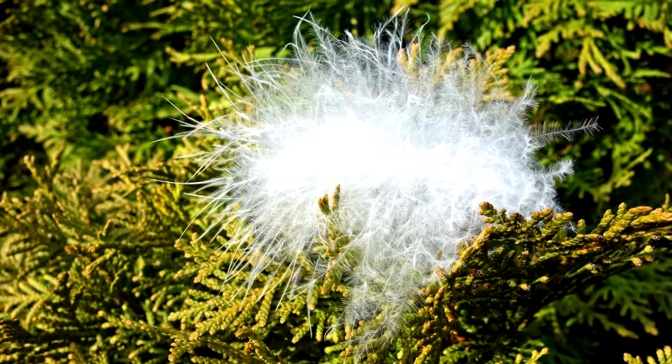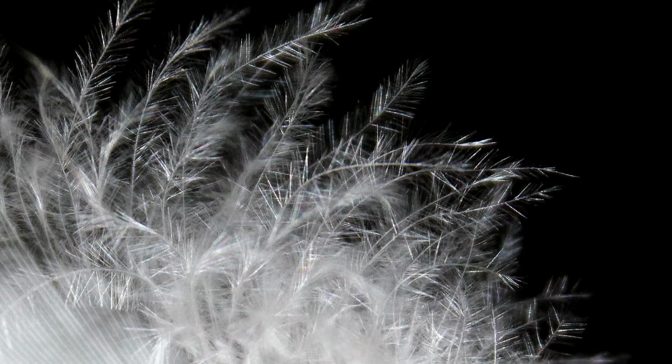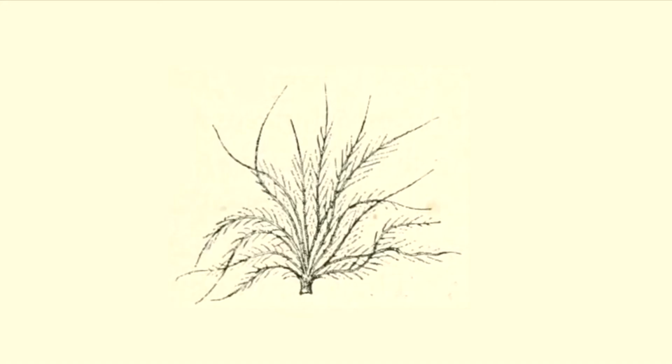It's called powder down. Deep under the outer layers of feathers, there is soft, fluffy down. It has these long fluffs. Almost every bird has down feathers, but some birds have powder down feathers. These are down feathers that have more branching and never stop growing.